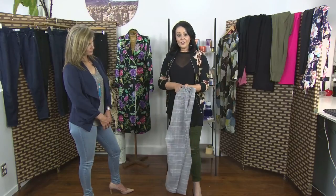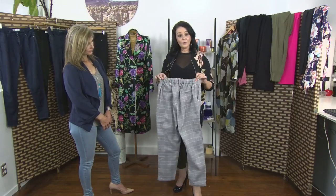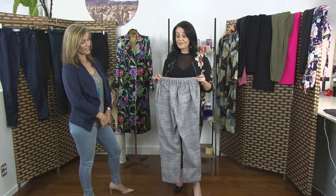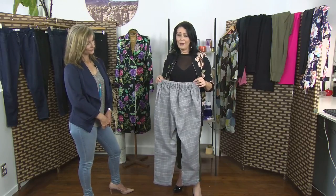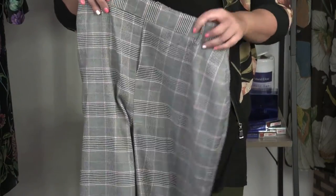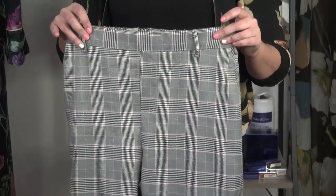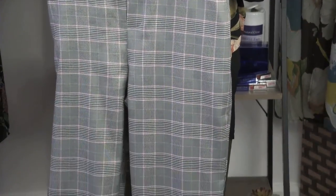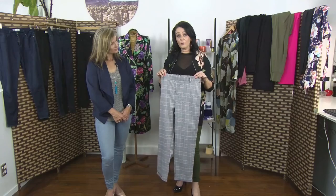What is great about these too, because comfort is high on my list, is we have elastication in the waistband. There's no domes. These babies just pull up and pull right down again. These are the ultimate comfy pants. I got these from Maru, actually. Oh, they were right on sale. I got them for around $9. So really comfy pants, and these will last me for ages. Don't have to be super expensive.